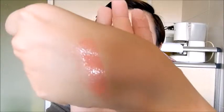But this color is actually quite pink. I don't know if you guys can tell on the camera, but from what I see here with my eyes, it's like a very neon, bright Barbie pink kind of color, which is something I don't really like. And the texture is definitely not like a liquid lipstick. It's more like, I don't know, a very fine tinted kind of gloss.